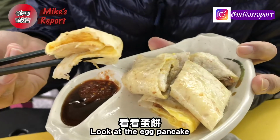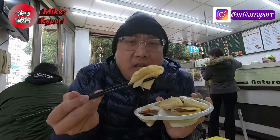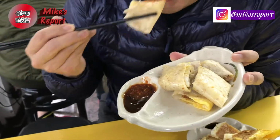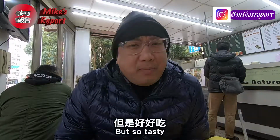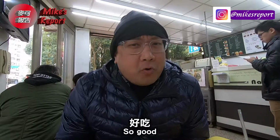And look at the egg pancake. It's like a thin crepe with some egg inside. So let me also get some of this hot sauce and soy sauce. Such a simple Chinese breakfast. It's so tasty. It's a nice chewy pancake. And the egg is a nice little salty egg flavor. So good.